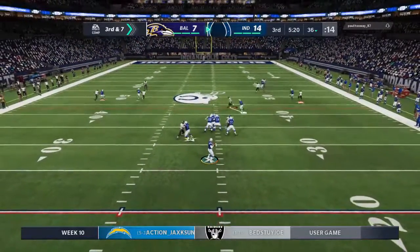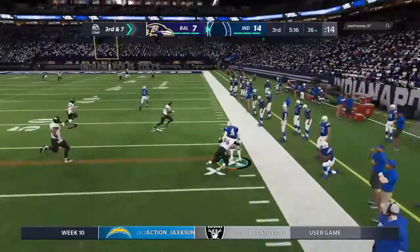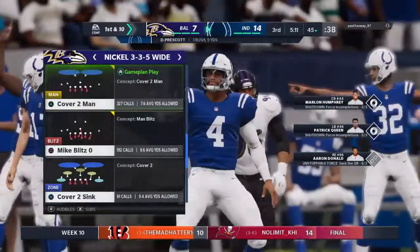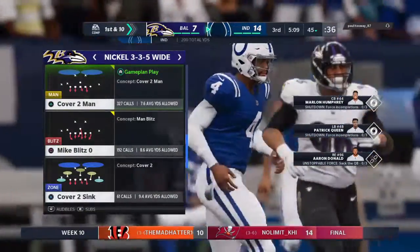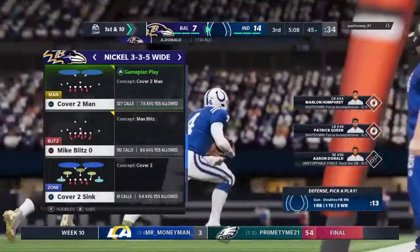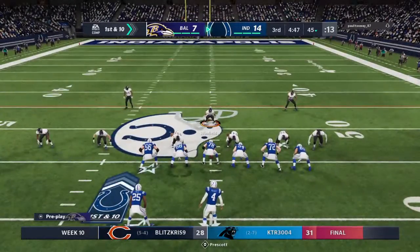On 3rd down, it's Prescott. Flushed out right. He can run for it, and he will. And he's got the first down as he's up to the 45-yard line. A good decision in the end to pull it and run, get some 9 yards and a first. At the 45-yard line. All runs on this drive so far. It's 1st and 10.